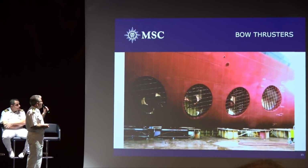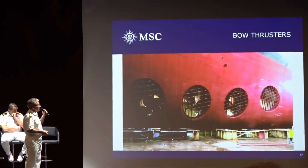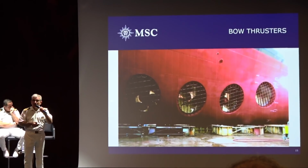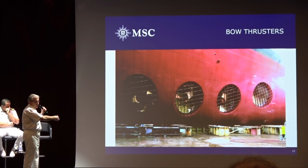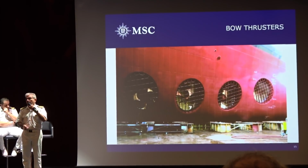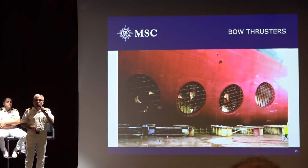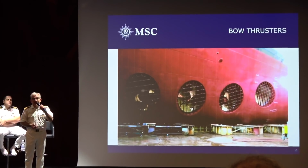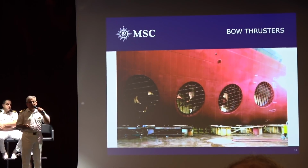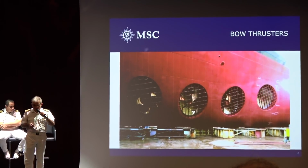Now some technical information. This is a picture of the bow thrusters. The ship is equipped with four bow thrusters. Thrusters give a side-to-side motion to the ship. They do the job that in the old days was done by the tugboats. Now we don't use tugboats anymore. We do it ourselves with the bow and the stern thrusters. We have four bow thrusters and we have three stern thrusters, plus we have two propellers and two rudders.